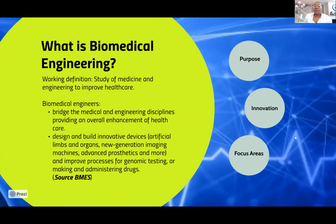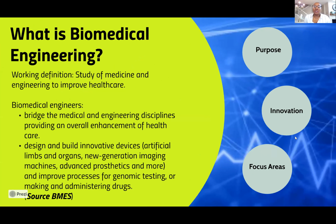So what is biomedical engineering? Just in terms of a working definition, in essence, it is the study of medicine and engineering to improve healthcare. At the time when I became a biomedical engineer, I didn't know I wanted to be a biomedical engineer. I knew I wanted to work in the healthcare industry, but I also knew I didn't want to be a doctor or a lawyer. I thought in my mind, I wanted to be the technology behind the medicine. So what actually makes people better?